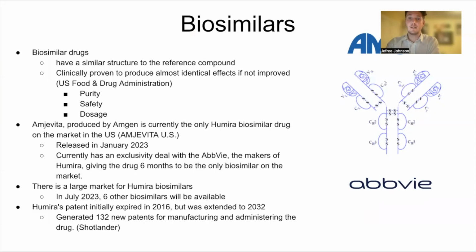Let's hear from another insider source to learn more about biosimilar drugs and what Humira has done and continues to do to make sure these stay off the market. Pharmaceutical monopoly doesn't sound as fun as the board game Monopoly. And to combat this kind of monopoly, several companies have developed biosimilars for Humira, which are less expensive versions of the drug and designed to be interchangeable with the original product.